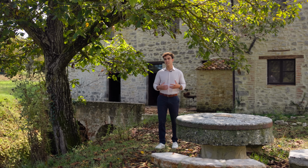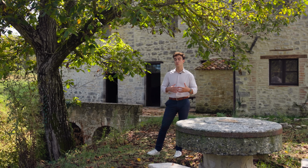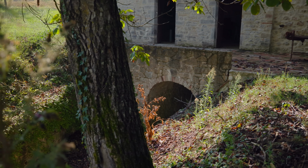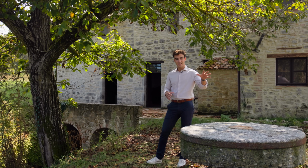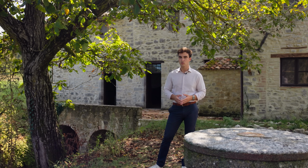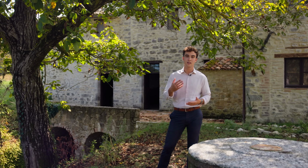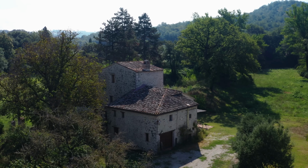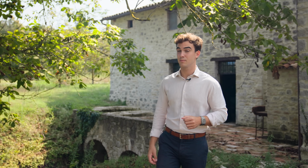Water mills are a very special kind of building. In the past, farmers used to utilize the power of running water coming from a river or a creek to move the stone mill that we find here and crush products. So they could crush wheat or olives and produce other products like flour or olive oil. Nowadays, some of these mills have been converted into truly unique holiday homes, like in this case. Let's see it in more detail.